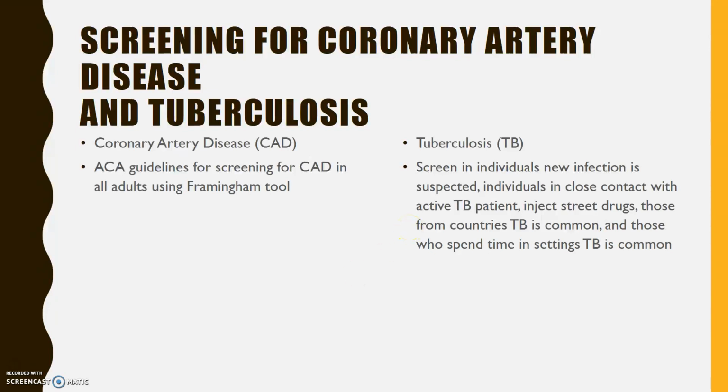It's recommended for asymptomatic individuals for whom new infection is suspected, individuals who have close contacts with patients with active TB, those who inject street drugs, patients who are from countries where TB is common, such as Soviet republics, Latin America, Caribbean, Africa, Asia, Eastern Europe, and those who spend time in settings where active TB is common, and unfortunately that's the nursing home, migrant camps, or institutional settings.